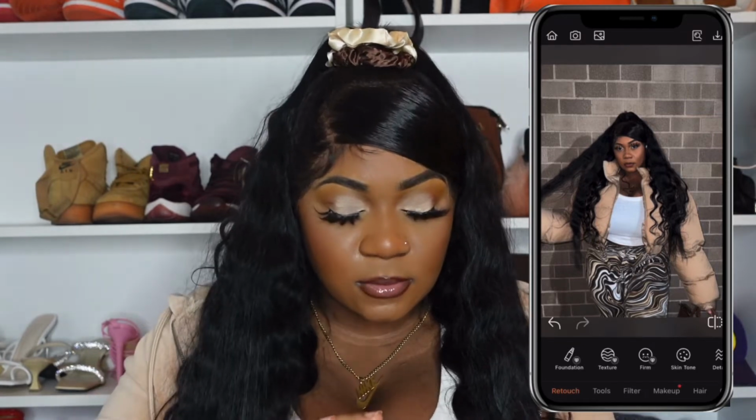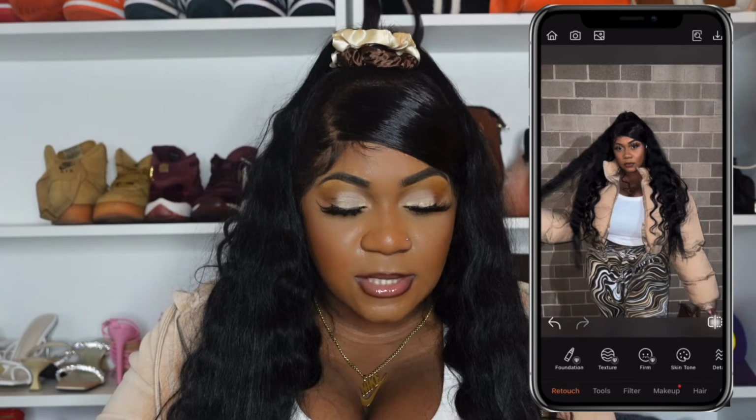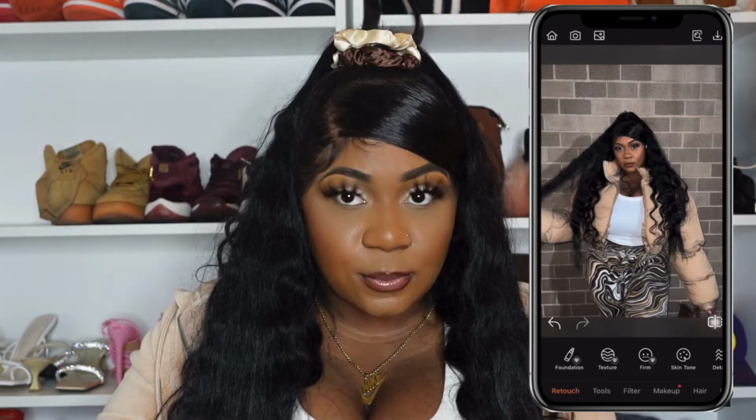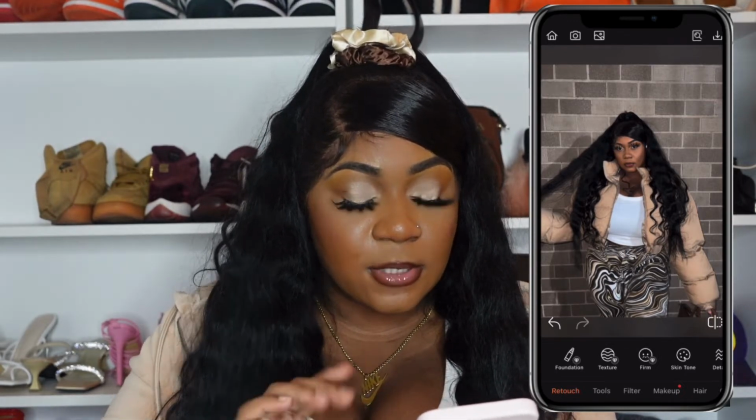So I'm gonna do check, and then this little square on the side, you see how it's really light, but when you put the skin tone on there, it looks a little bit darker. So that's why I do that, to make my skin pop as well.